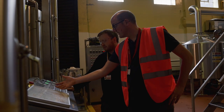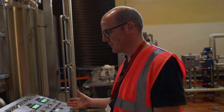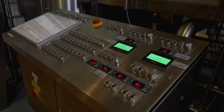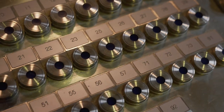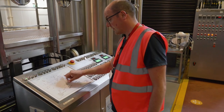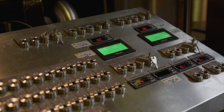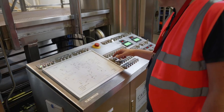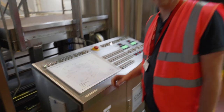The 5 hect plant here in Opengate, obviously it's beautiful. German manufactured, Kaspari. You can see it's very easy to follow. Follow the diagram, everything's numbered. You literally push the button for the number, it opens the valves, closes the valves, and does everything you need.